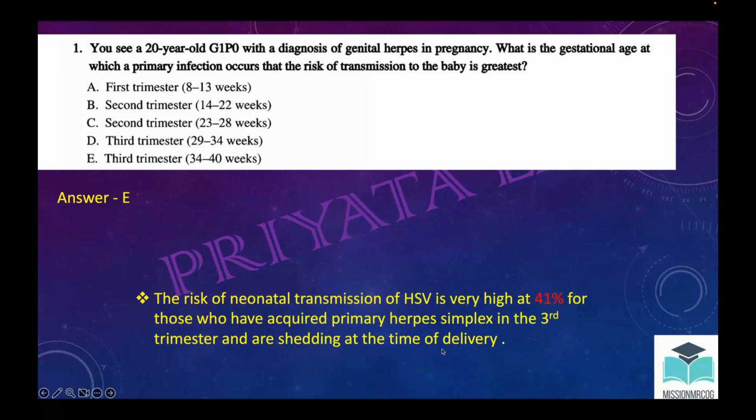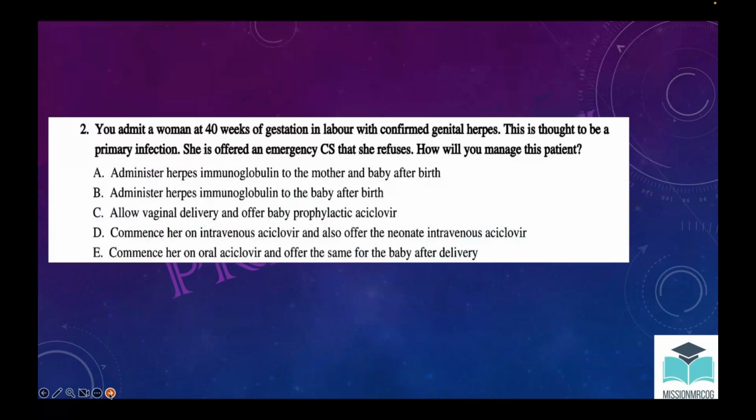Now, you admit a woman at 40 weeks with confirmed genital herpes. This is thought to be a primary infection. She was offered cesarean section, but she refuses. How would you manage the patient? Ma'am, is it D option? Caesarean or intravenous acyclovir, and also offer the neonate intravenous acyclovir?